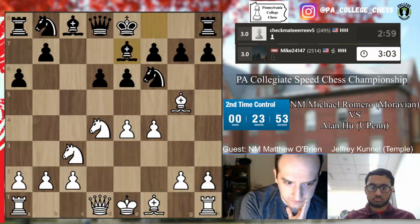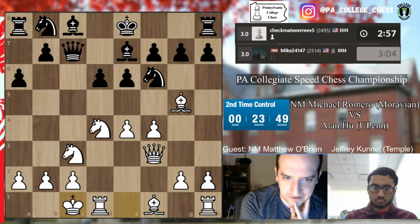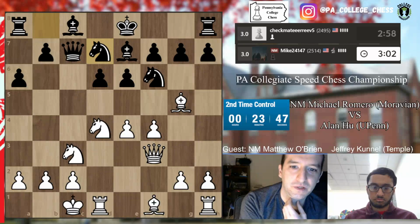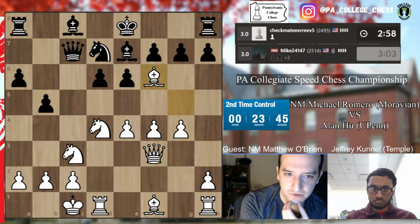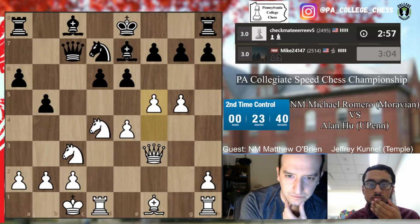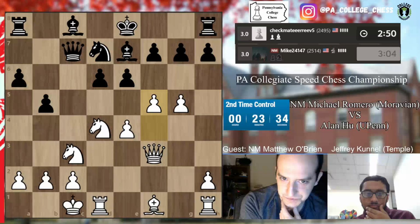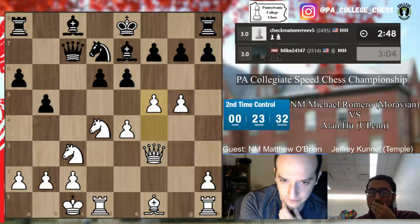Bishop G5, Najdorf. I wasn't really expecting this from Michael. I was expecting more like English opening. Maybe we'll see that later in the match. Okay, so this is well-known theory. I know Michael's had this many times in practice games, and I think over the board as well.